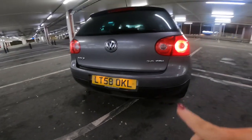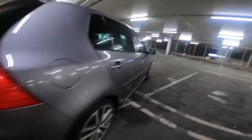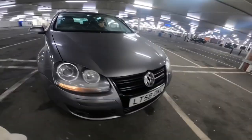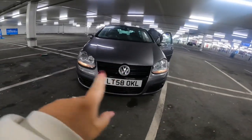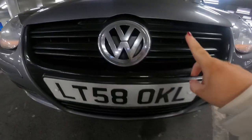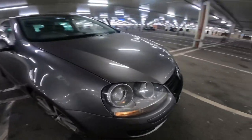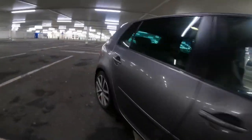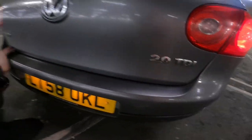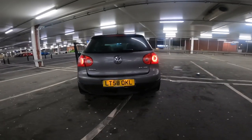I'm gonna get gel plates, and for the front, I'm gonna take you around to the front. I'm gonna get the GTI honeycomb grill instead of what's there now. And yeah, it's got R32 headlights in it. And then tomorrow as well, we're gonna debadge it. So we're gonna take this 2-litre TDI badge off and the Golf badge off, and then I think I'm going to spray those backlights as well.